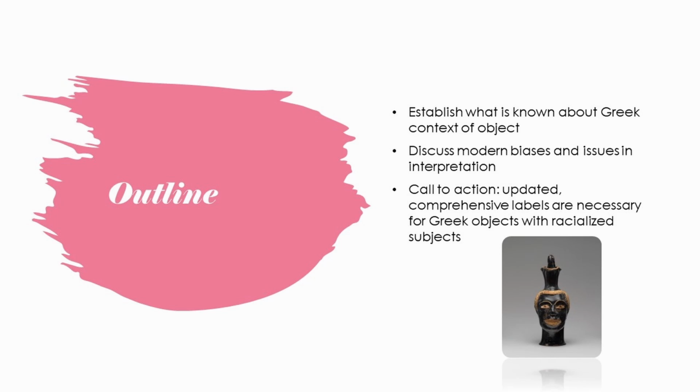Then, in the midst of the United States' national reckoning with racism and colonialism, we must remove these modern biases in order to provide the public with better information about how the ancients understood the world. By providing objects of this weight with updated, comprehensive labels, we can reduce public misunderstanding of the African's place in classical antiquity. Within the very real limitations of word count and opposing scholarly opinions, art professionals must consider which objects deserve more context for visitors.